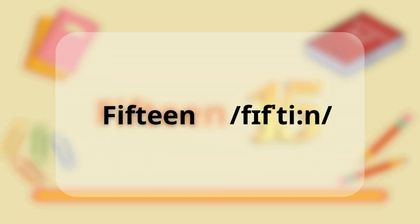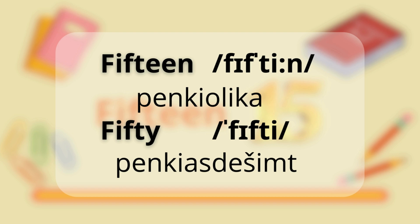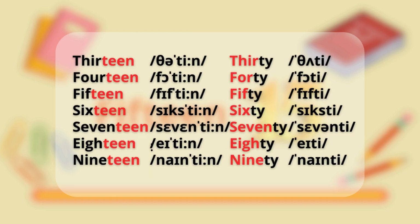Fifteen. Now look. People sometimes confuse these two numbers and pronounce them both incorrectly. This one is 15. Another one is 50. As you can hear, in 15 the second syllable is stressed, while in 50 the first syllable is stressed. Just remember it. The same thing is with other numbers from 13 to 19.